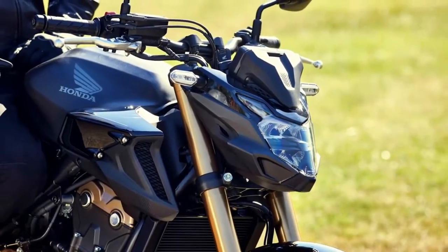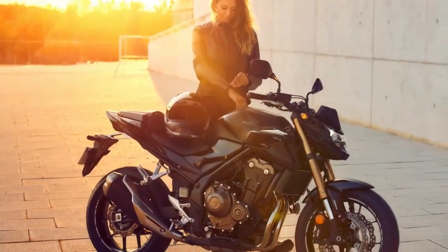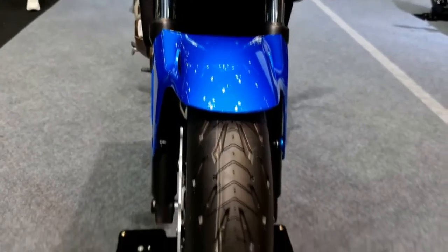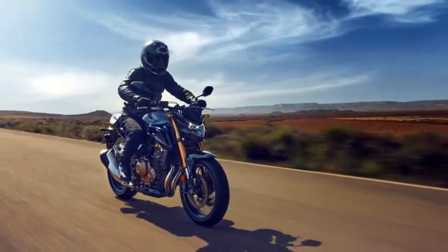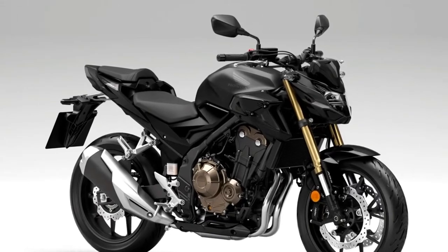Stopping power has been enhanced with new dual 296mm wavy front disc brakes, powered by radially mounted Nissin calipers. Handling has also improved thanks to lighter Y-spoke aluminum wheels on CB500F and CBR500R. The Adventure Tourer gets larger 19-inch light wheels at front, and also receives longer front suspension travel to assist it while traveling on undulated paths.